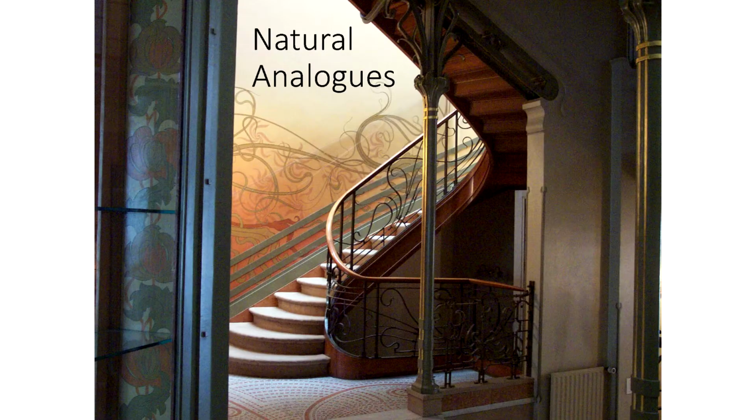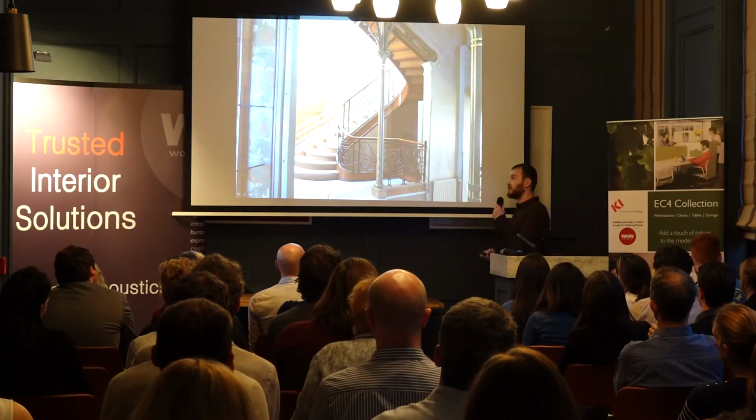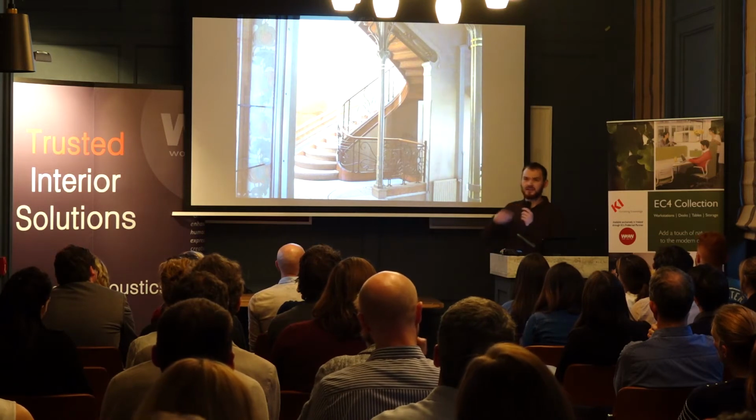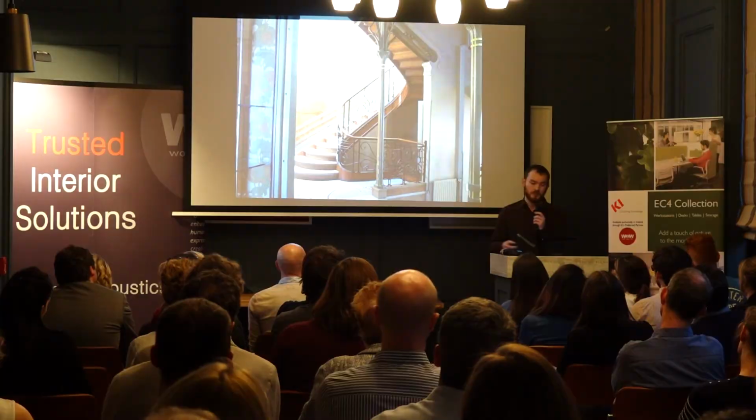Now, the second category of the patterns is natural analogues. These are organic, non-living, and indirect evocations of nature. The objects, materials, colors, shapes, sequences, and patterns found in nature that are manifested as artwork, as furniture, as decor, and as textiles in the built environment. They are simply a mimicry of natural patterns. They provide an indirect connection with nature.